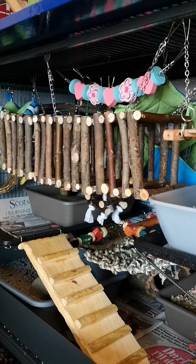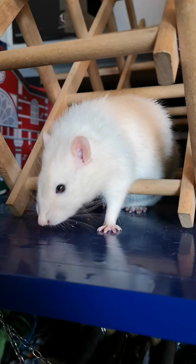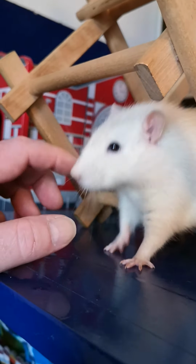So cage tour time. Here's the tour for the other boy's cage. A wee hello from Note. Hello Note, who's playing on the top. Hello buddy.